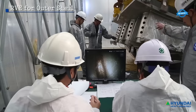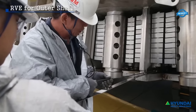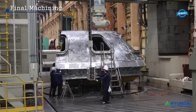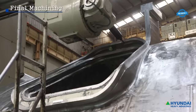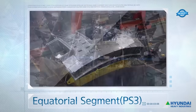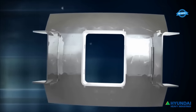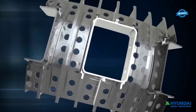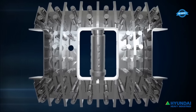Next, RVE, resonance vibration excitation, testing is done on the outer shell to check its structural integrity. Final machining is then done to ensure that the outer shell is of the correct dimensions and shape. The equatorial segment is then attached to the inboard segment using specialized equipment, and FSH modeling and machining is done to create access holes in the equatorial segment.